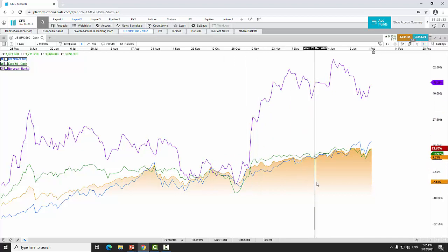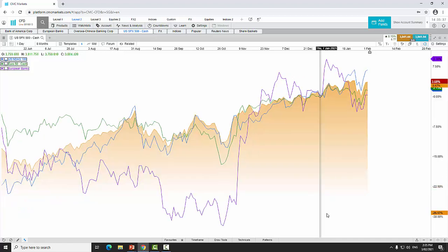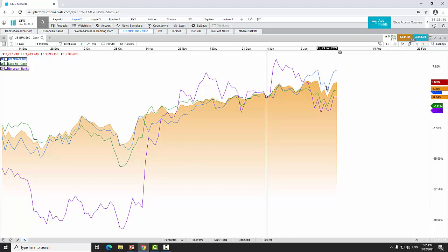Let's say year to date performance, that means since the start of this year, which is 4th of Jan 2021. If you look at 4th of Jan 2021, in the last 2 weeks, yes, we see a bit of underperformance of the European banks. But if you look at the start of this week, the European banks have started to, not outperform, pardon me, it has started to actually reduce its current underperformance seen since the start of this year.